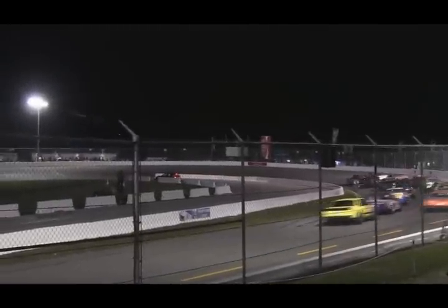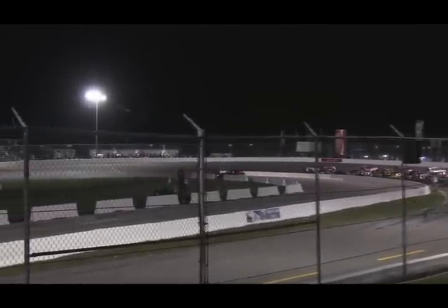That is front row. You'll hear the red start to pick up now in turn number 3 as we look for green off of turn 4. 8 waves and we're on the way.